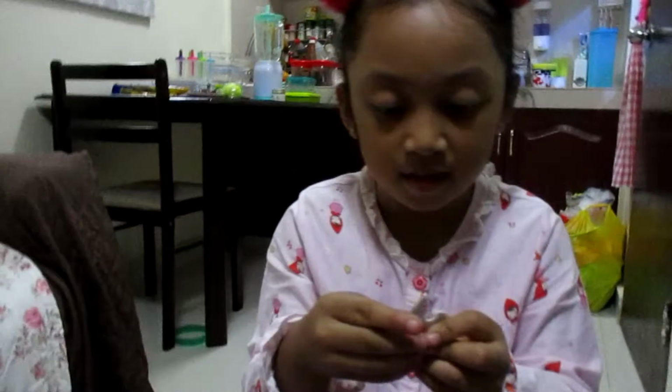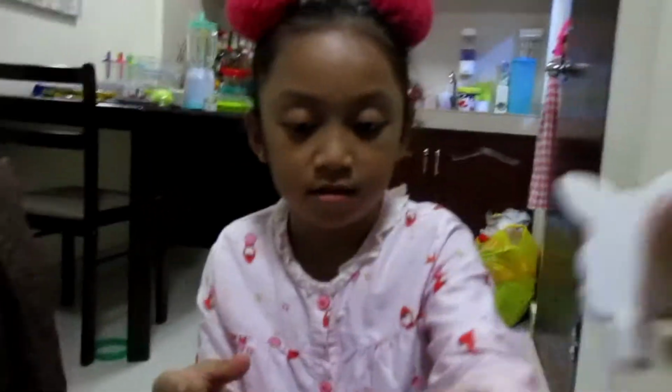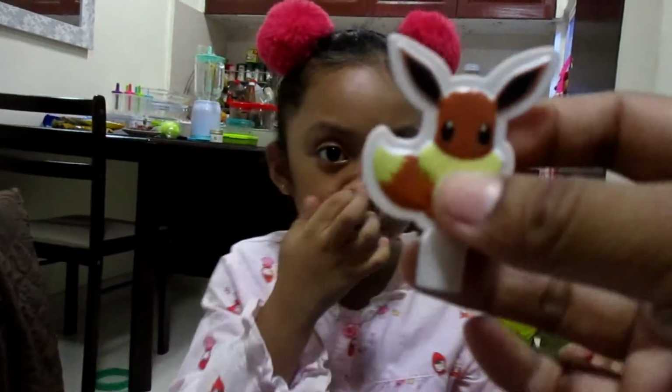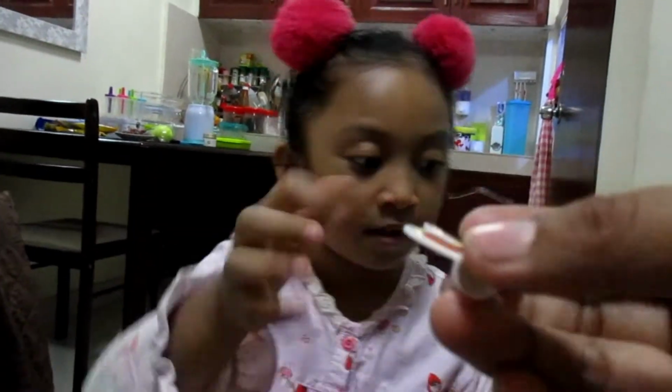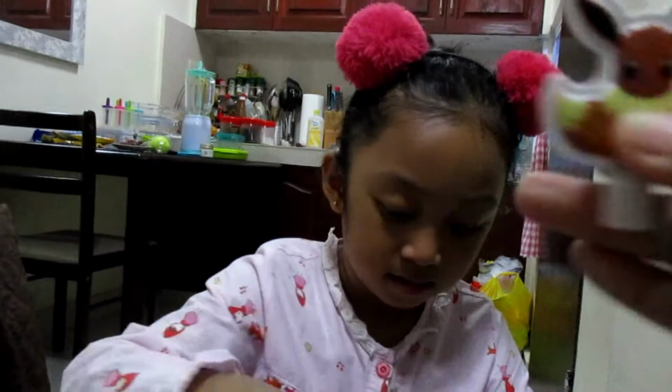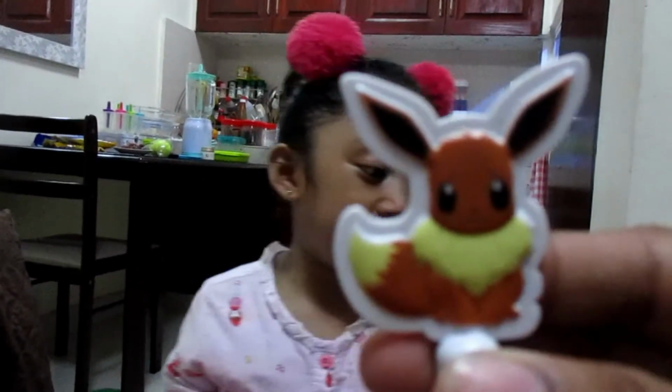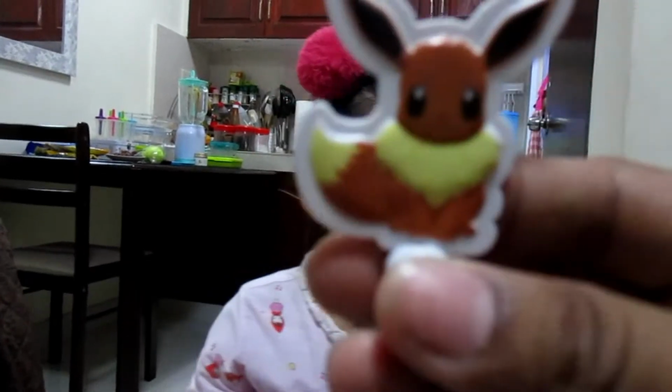Okay, give it to Mommy for a while. I think this is the thing that you're going to put at the top of your pencils or pen. Yeah, I am right. Just like a decoration at the top of your pen or pencil. But yeah, it looks like Pokemon.